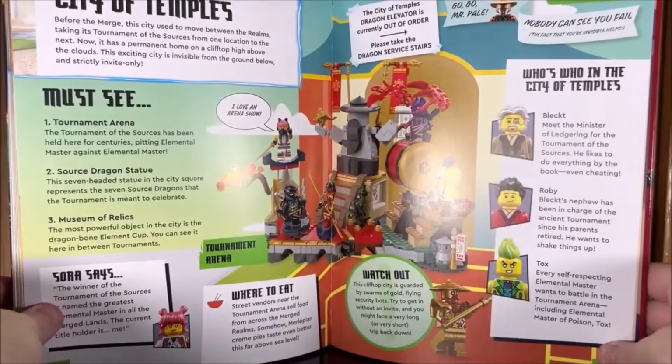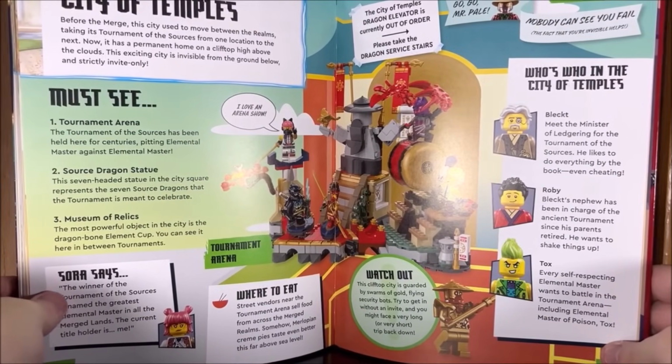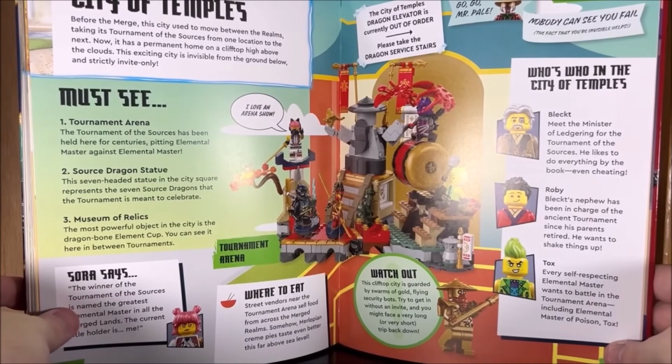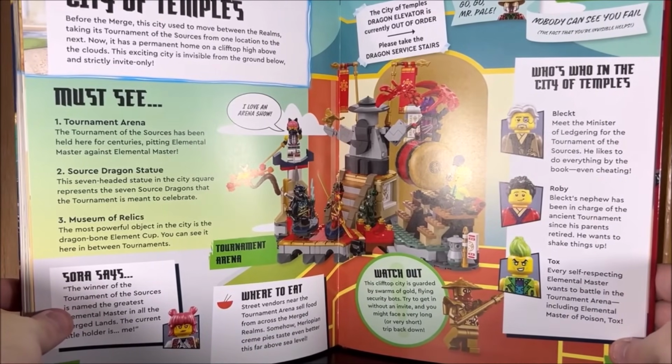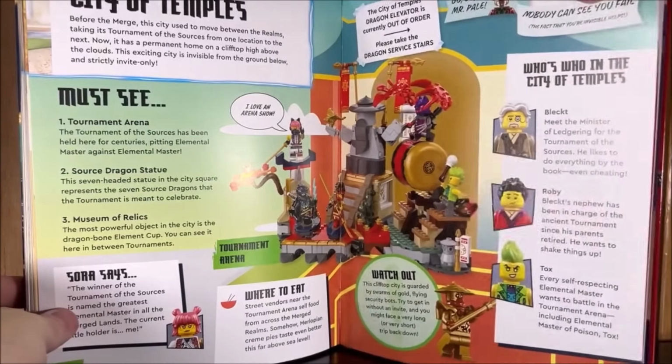City of Temples, not a realm, but, you know, it does bounce from realm to realm. They do talk about how Sora won the Tournament of the Sources, so if you haven't seen that season, the book just kind of spoils it for you. But City of Temples talks about some of the City of Temples characters, and hooray for that.